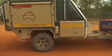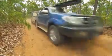Underneath is Conquer Australia's patented independent suspension system. Using long coil springs and the very best in shock absorbers, the UEV 440 is capable of ironing out Australia's roughest corrugations and has more wheel travel than most four-wheel drives.